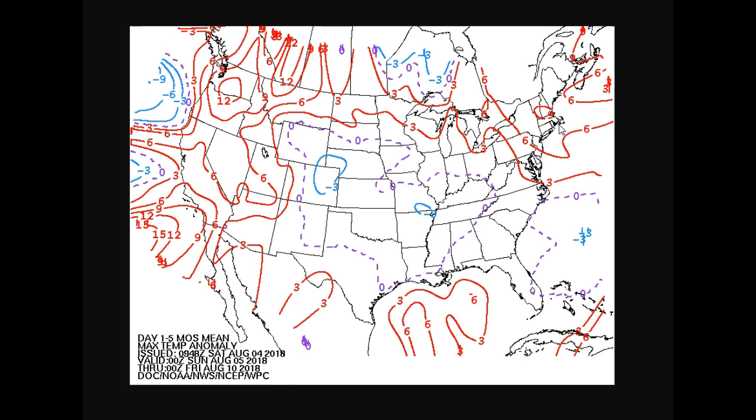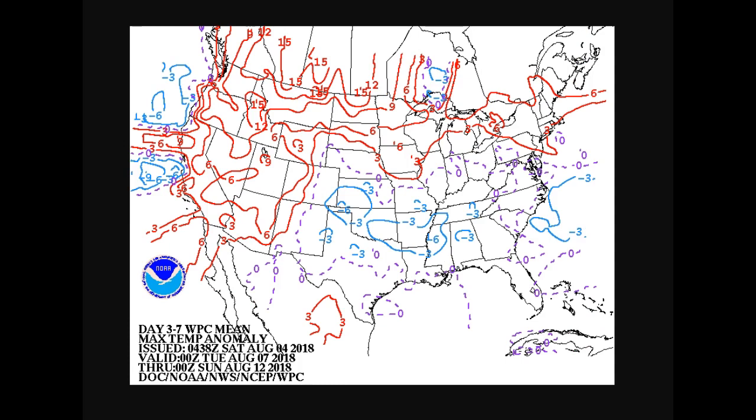Weighted 5-day temperatures do show, though, that we're going to be around 3 to 6 degrees, or 9 degrees, I should say, across the areas around southern Vermont. About 3 days later, the maximum temperatures are a little bit cooler as weighted. Notice that it's cooled off considerably across a good portion of the central and eastern half of the country, mostly to the south of New England and the northern tier.